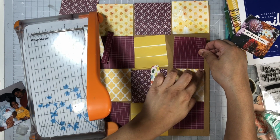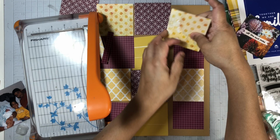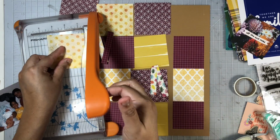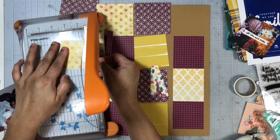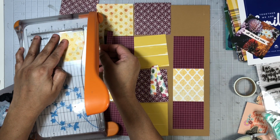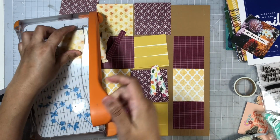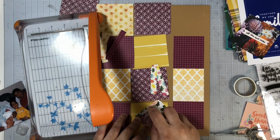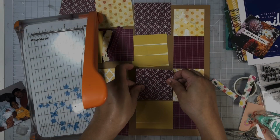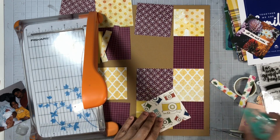So you can see this background is pretty busy, even though it's just 2 different colors that I'm using. I have different shades of those colors, and also the patterns make my background really busy. So that means I am going to keep my embellishments to a minimum. I'm going to keep my layout very simple, that way my photo will remain the focal point. So here I'm just going to continue laying down my squares.